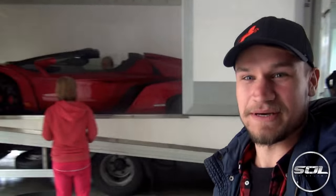And ladies and gentlemen, that is how you load a Veneno Roadster onto a truck that is going from Germany back to Italy, back to the museum. I cannot believe the timing. We were just coming here to have a look at it and it got unloaded 5 minutes after we were here. We had a chat with the manager, who then decided to show me the LP640, which I'm gonna have to go back and look at now, because what an insane car as well.